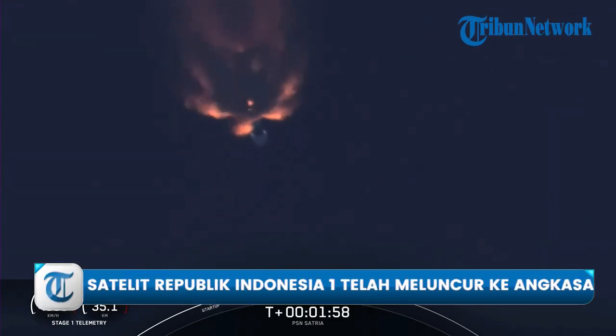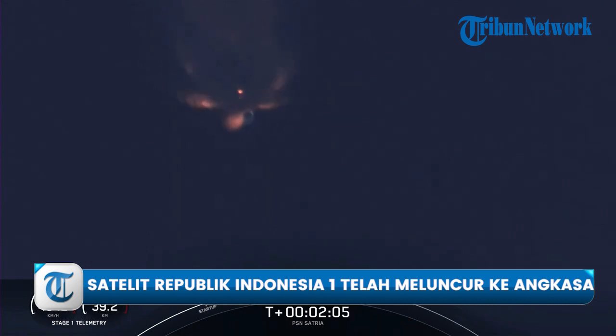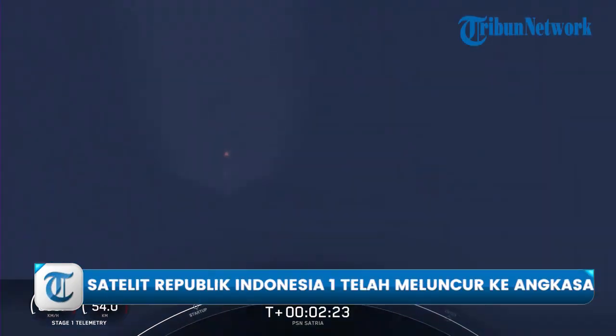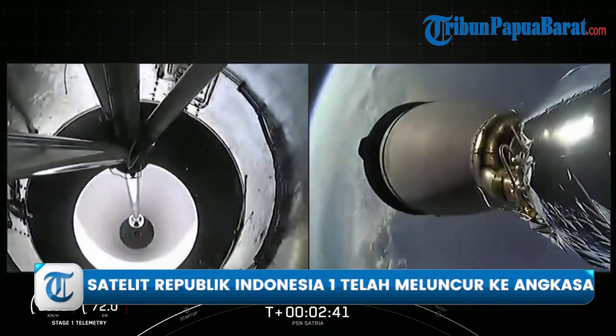Now, during that time, Stage 2 will continue on its journey to space with the third event, second engine start 1, or SES-1 for short, and this is where the single MVac engine will ignite to propel the second stage along with the PSN SATRIA payload to orbit. In addition to these 3 major events, the fairing halves will also separate less than a minute after SES-1, so keep an eye out for all of those coming up in about 10 seconds. Main engine cutoff. Stage separation confirmed.